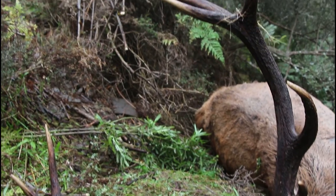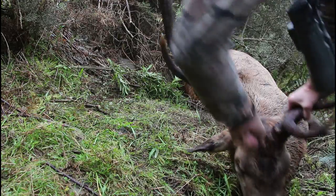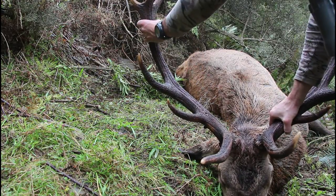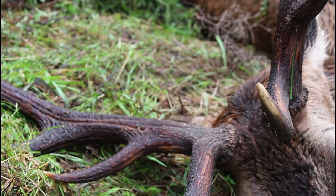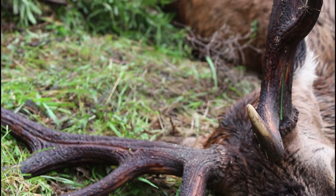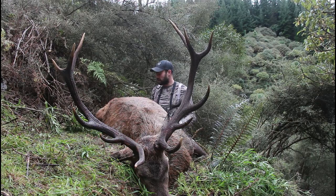I passed up a few really good looking stags that I normally wouldn't pass up, but this is one of the bigger bodied stags I've seen, and that's probably why his antlers are so good. He just came into the rut, good health. Now the work begins. I'm gonna get him cut up and take the back straps and the cape in one trip, and then come back for the rest of the meat in two or three other trips.